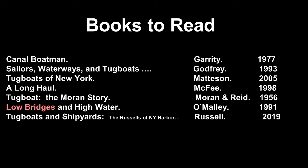Just a note on that, there is a Russell boat on the bulkhead here. Does anybody know which one? Decker. Decker was originally called Russell 1. Problem for researching is that there have been several Russell 1s and several Russell 2s. There was a steam version of Russell 3 and a diesel version of Russell 3. It makes it really confusing when you're trying to trace the history of some of these boats.